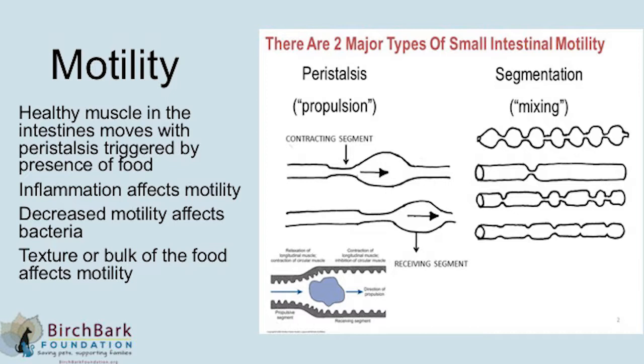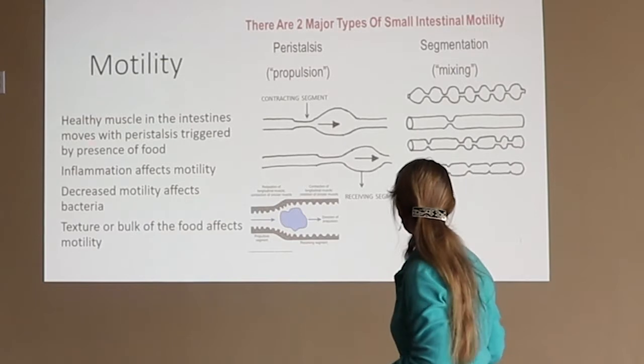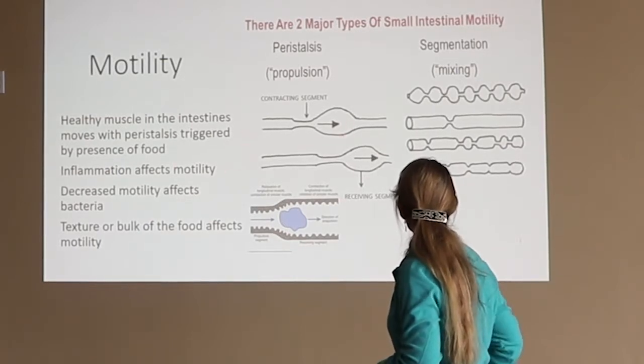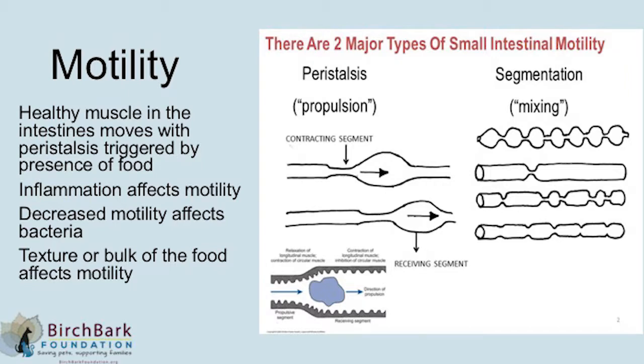So motility, basically, quickly, there's 2 types of small intestinal motility: peristalsis, and that's basically when you take a bite and you swallow, you don't have to think about that food again until you flush. The bolus of food, open up and contract behind it, and it just propels it down towards the other end. There's also what's called segmental mixing, and that's just these little spasming things that help make that chyme a little softer.